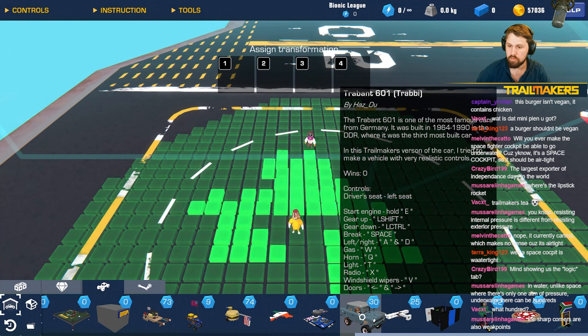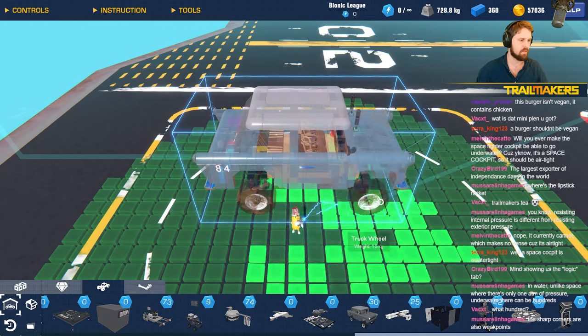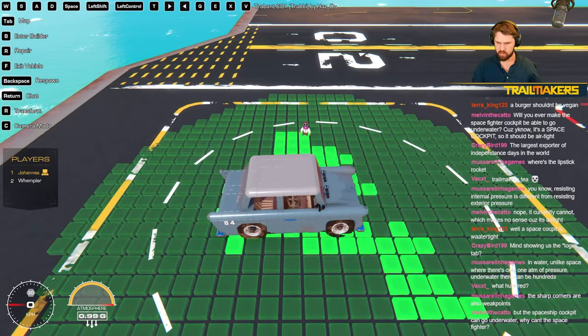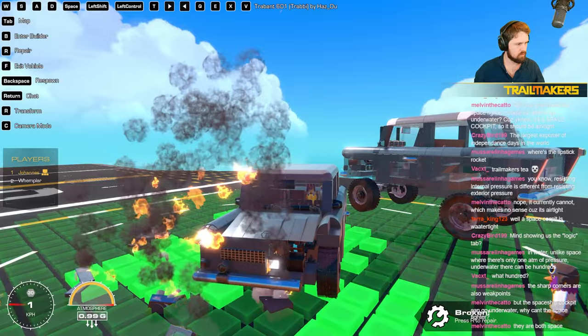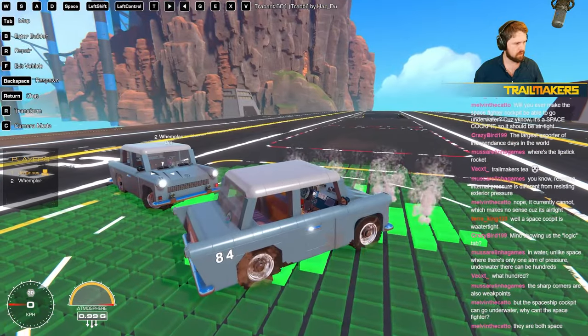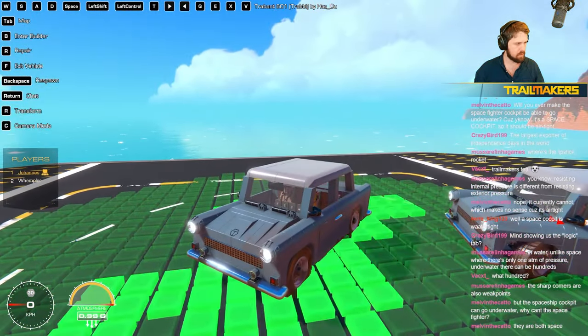Oh, do I steer this? Okay. There are some controls here. Gear up, gear down, brakes. I like that it's spelled break with EA instead of. Okay. Ah! What? Did you press the break button with EA? I don't know. But I'm about to just try every button on this.